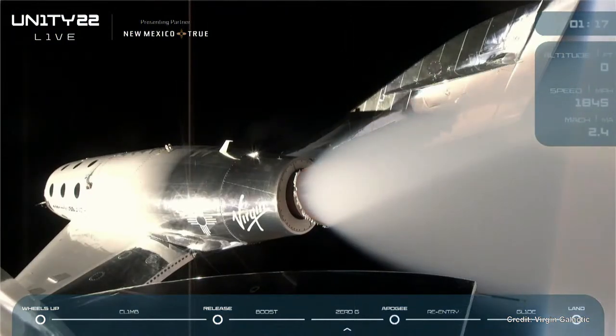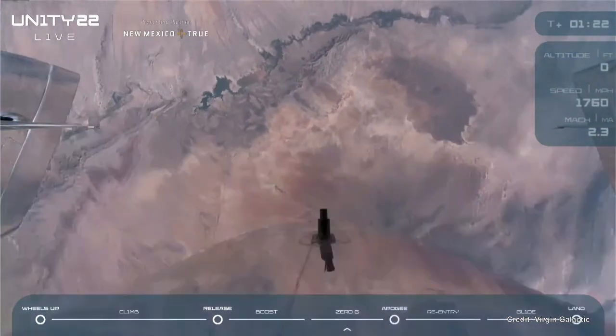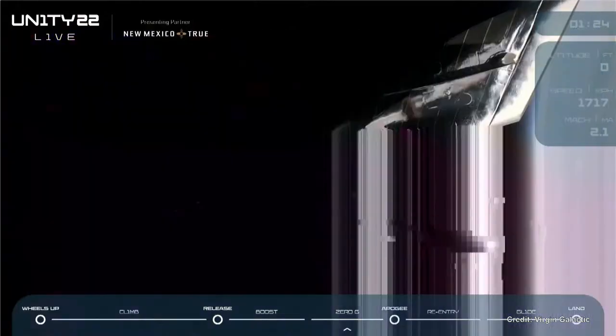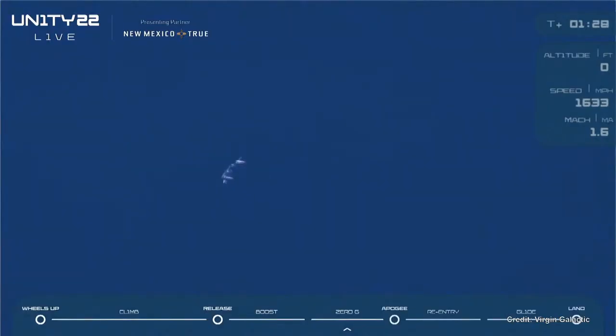The pilots are now unlocking the feather, and as soon as they do that, it's going to initiate a backflip for Spaceship Unity. This is normal. We want those windows pointed down towards the Earth to maximize that incredible view. So Feather is coming up now, and the pilots are also enabling the RCS, or Reaction Control System, which is what they'll use to control the attitude of the vehicle while we're outside the atmosphere.